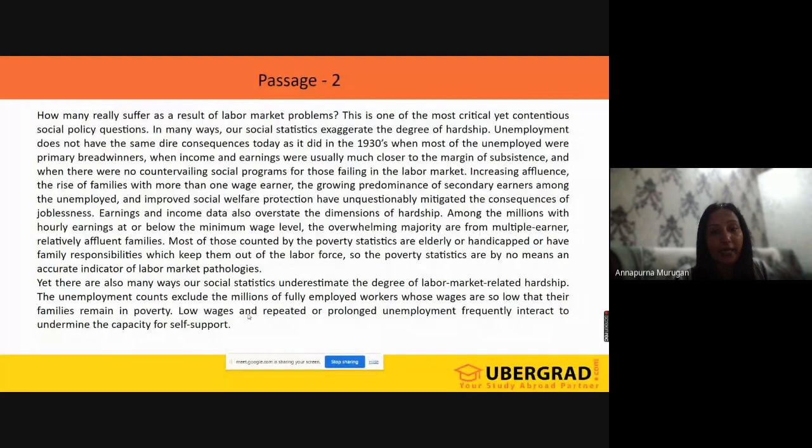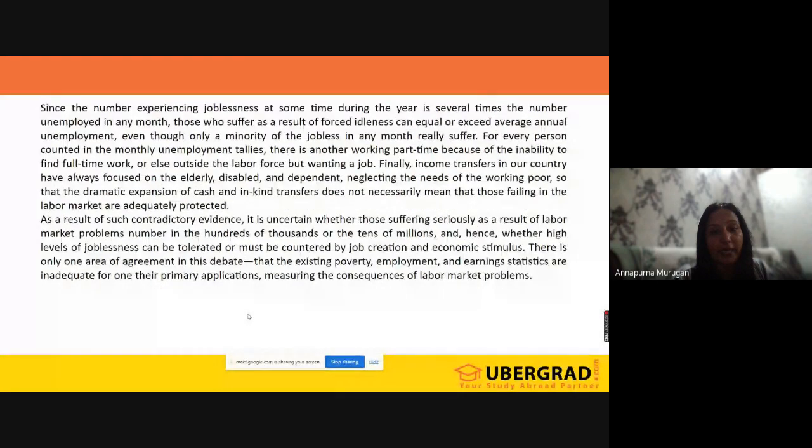That means social statistics, no. And they are also giving one more reason. What is that? Low wages and unemployment is also one of the reasons why people actually suffer. Now, this complete thing is one paragraph, guys. So finally, income transfers in our country have also focused on the elderly, disabled, and so on, neglecting the needs of the working poor, so that the dramatic expansion of cash and in-kind transfers does not necessarily mean that those failing in the labor market are adequately protected.